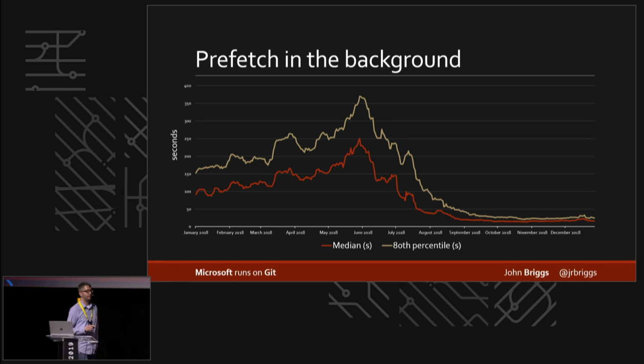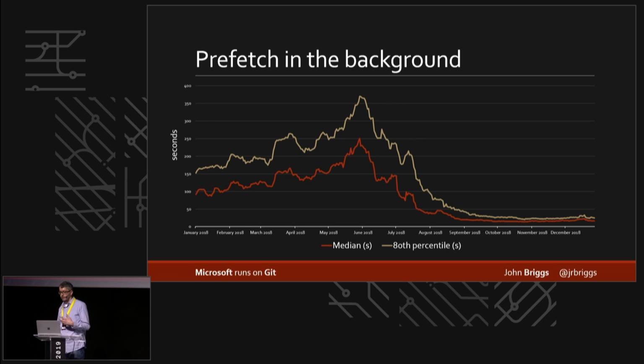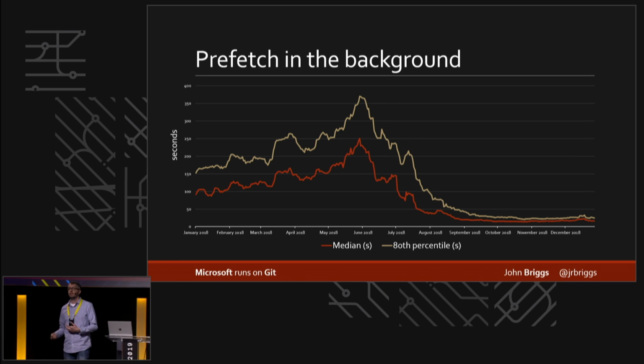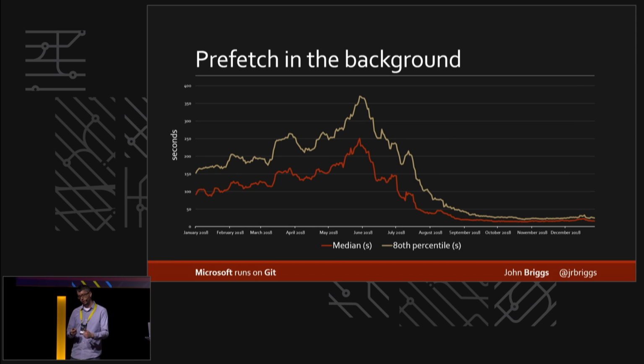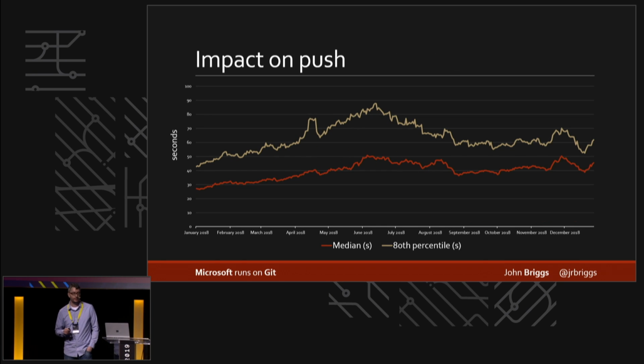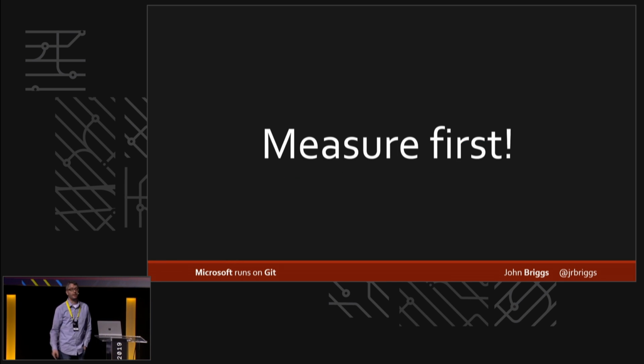And we had also hoped that prefetching in the background would speed up push, which had regressed similarly. With the assumption that push needs to walk commits to discover what needs to be pushed, if developers aren't staying up to date, we could explain the regression in push by having to fault in these commits and trees as we do the walk to build the pack file. And we had hoped that shipping prefetch in the background would really help push as well. It didn't at all, because we didn't measure first.